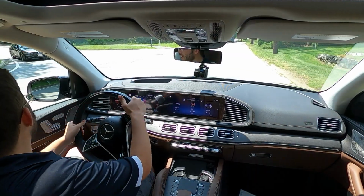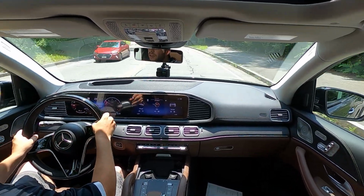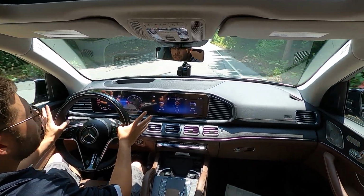Even with the larger tire size, ride quality is still impressive, as the suspension is tuned primarily for comfort, and buyers should love its classier on-road demeanor.